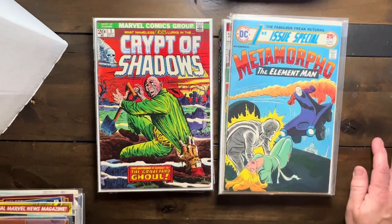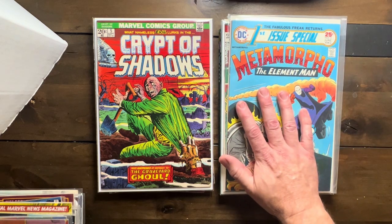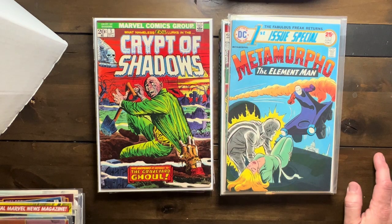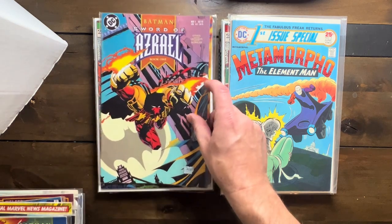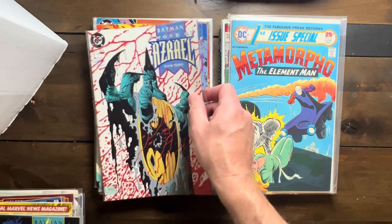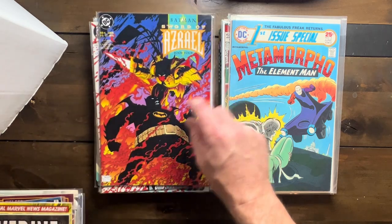Fabulous Freak Returns, Metamorpho the Element Man, #1. I think this, or #3, excuse me. It says first issue special, so I don't know if it just continued from something else, but look at this art. I don't even know what to say about that. It is not that good, to be honest. I mean, I couldn't do that good, but Sword of Azrael book 1, 2, 3, crazy Quesada cover. I love that cover. And 4, this one's pretty good too.